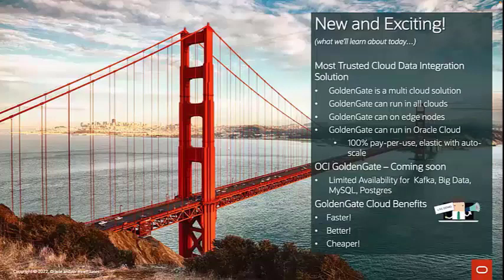And as we move to the cloud, it was really important for us to deliver the highest value for you guys, for our customers as well. So making sure that we're the cheapest as well, and that you get the biggest bang for your buck out of OCI Golden Gate and our cloud infrastructure within Golden Gate.